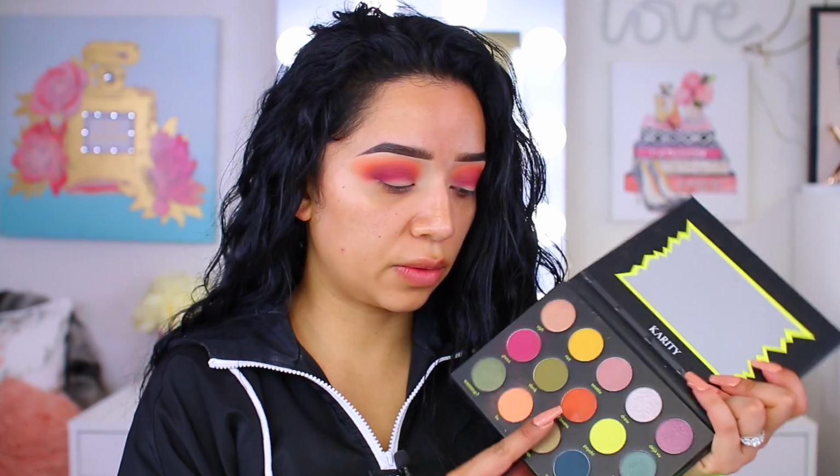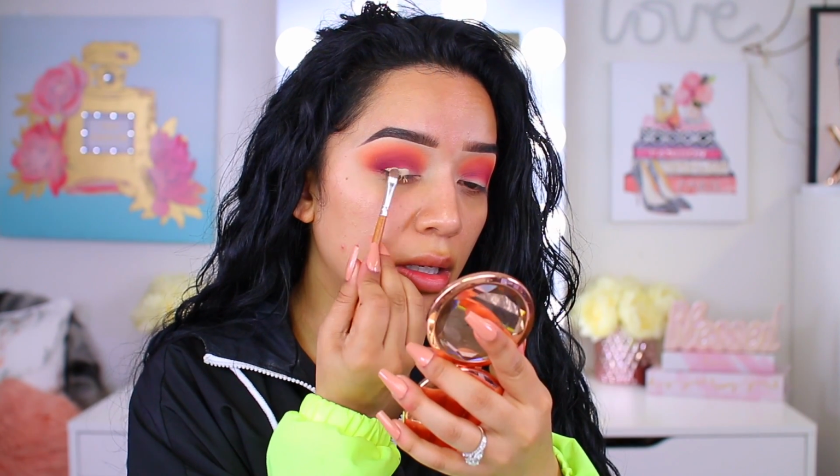Let's do a little cut crease action. PS, I actually ended up adding a little bit of Cool Beans, which is this one, in between Gwen and Liv, just like right here, because I felt like I needed that extra transitional shade. So again, I'm just going in with my camouflage concealer, and I really like it so far actually. And I'm going to take a little flat brush, and all we're going to do is just apply this to the lid.